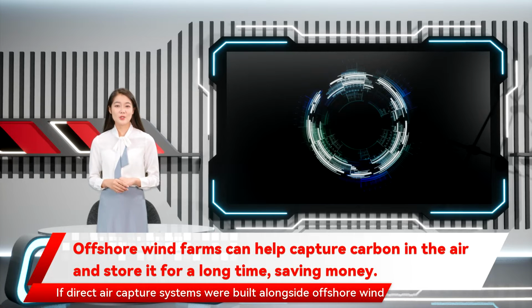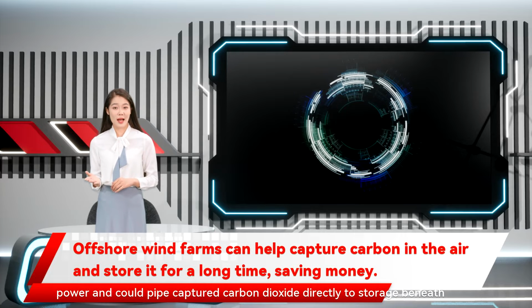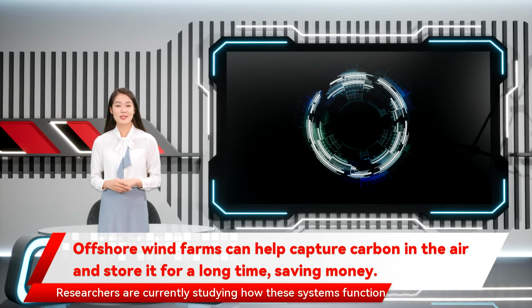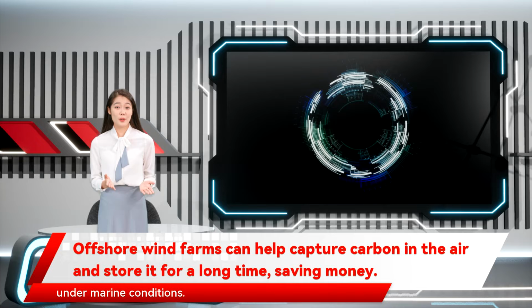If direct air capture systems were built alongside offshore wind turbines, they would have an immediate source of clean energy from excess wind power and could pipe captured carbon dioxide directly to storage beneath the sea floor below, reducing the need for extensive pipeline systems. Researchers are currently studying how these systems function under marine conditions.